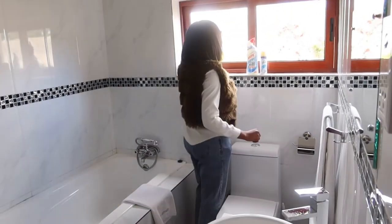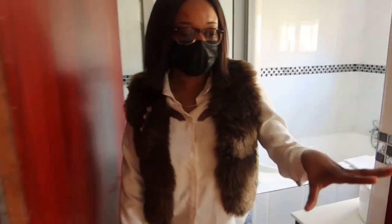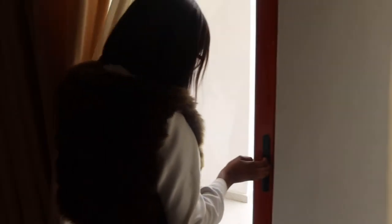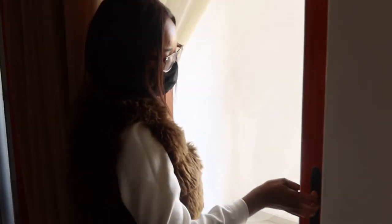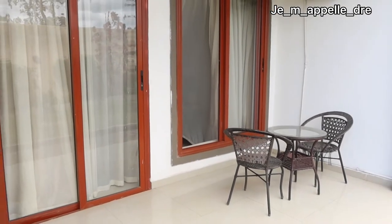And the view from outside. So there's a view of outside here, but you best see it from the bedroom. And here it is. View. This other door.